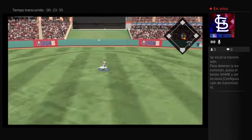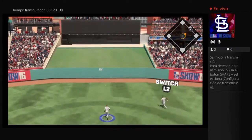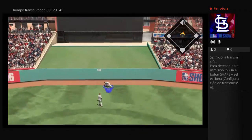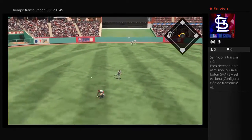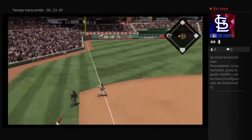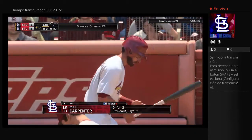Sent in the air out to straightaway central. Oh, and he misses it. Around first, heading for second now. Around second, he'll try for third. And he will make it all the way to third now as that mistake proves a costly one indeed.